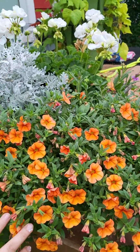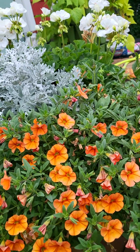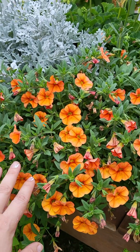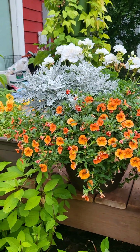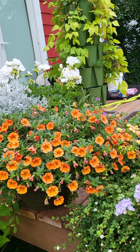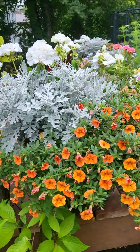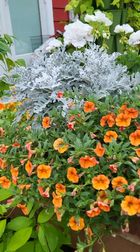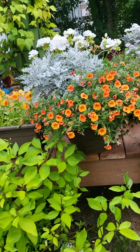This right here is Calibrachoa Superbells. Calibrachoa is the plant name, but they call them Superbells. And the color is orange dreamsicle. And this is one plant. That is one plant in there. And it is stunning. I will probably never not grow these. I could have put this one plant in this pot and it would have filled the whole thing. It's stunning. And I have these in two different pots and they both behaved the same way. So I will definitely keep growing those.